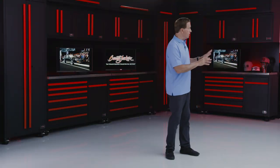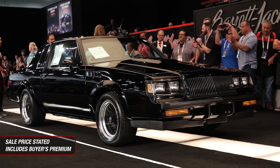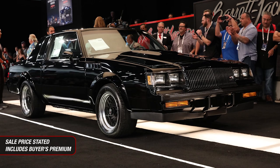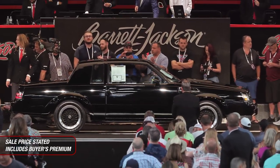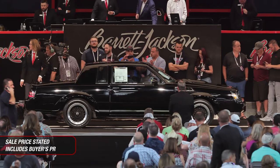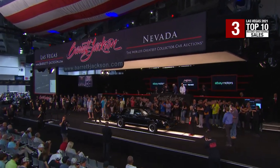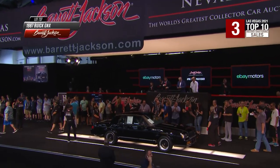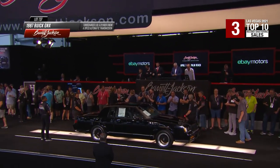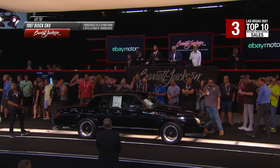At number three was an absolutely beautiful 1987 Buick GNX. What was so special about this? It had less than 10 miles on the odometer. When it was sold, the price, $275,000, more than $50,000 more than the old record. Something in triple black. How about a 1987 Buick GNX? GNX, of course, was the capstone to the Buick Turbo Dynasty. These were built in '87, and that was it.